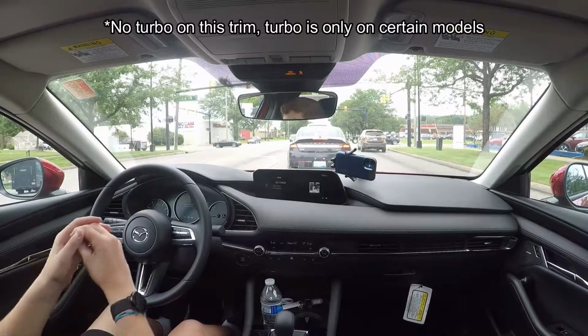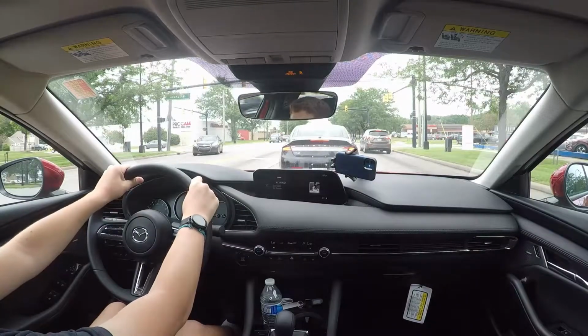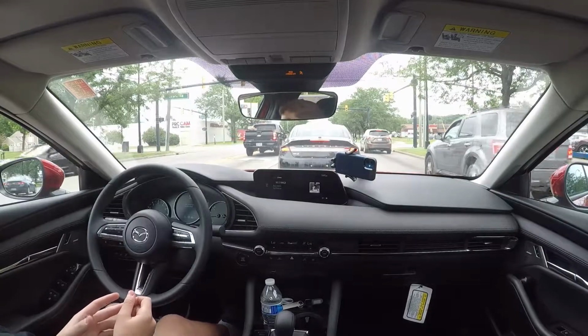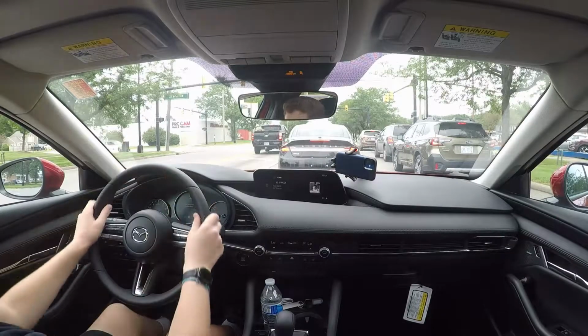You know, the Civic Si and the Civic Type R might be a little faster, maybe the Golf R, but those are $35,000, $40,000 cars, whereas this is a $30,000 car where its base engine all the way down to 22 grand is 186 horsepower, and this thing is not slow. And it feels incredibly nice too.